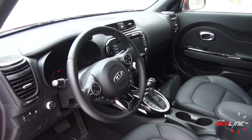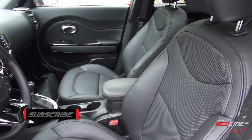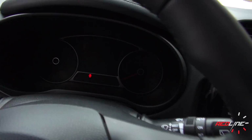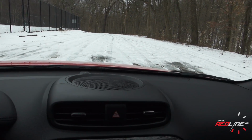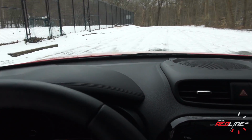You can see the interior of the second generation Soul is just completely redesigned. One of the criticisms of the first generation Soul was just how cheap and rather lackluster the old interior was. But you can see this one is just completely overhauled. Now, because it has such a high roof, it's really easy to get in and out of this vehicle. It has almost SUV-like visibility from the driver's point of view. I mean, you get that higher seating position, you have a really nice commanding view of the road.